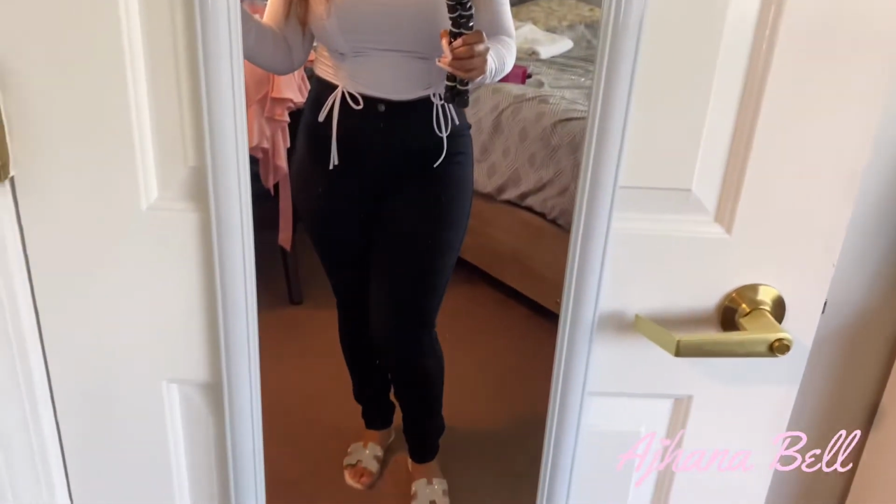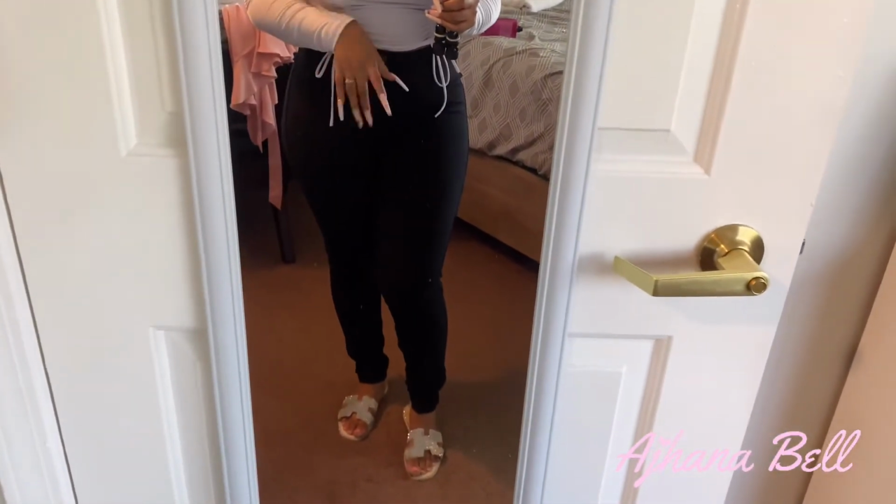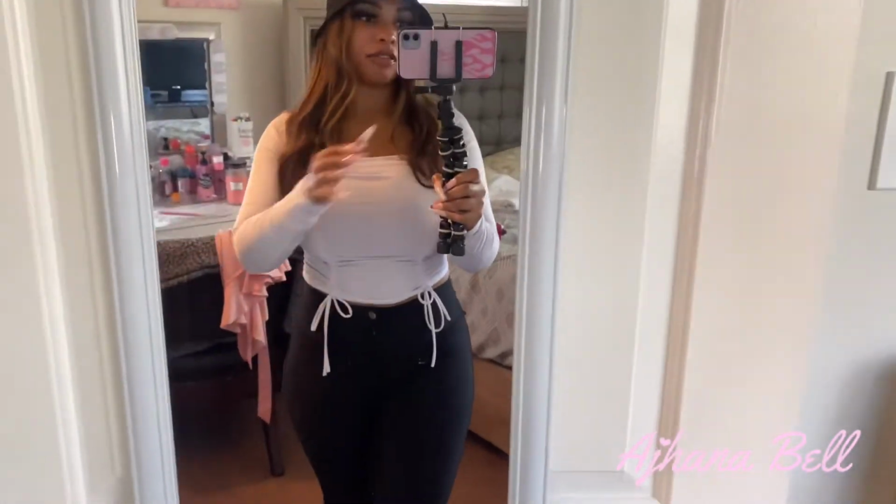Okay, you guys, so here is the outfit. I actually changed my mind about my shoes. I went and put on my sparkly shoes just because I felt like it went better with my outfit. My tripod, y'all, is really irritating. But yeah, so here's my fit.